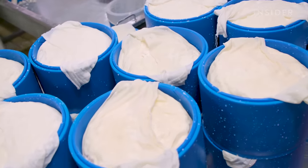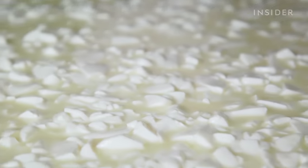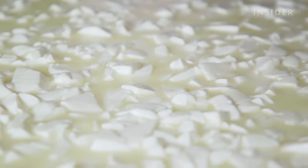The dairy makes about 65 wheels of manchego cheese per day. The cheese is made with milk from the previous evening and morning milk that's fresh.